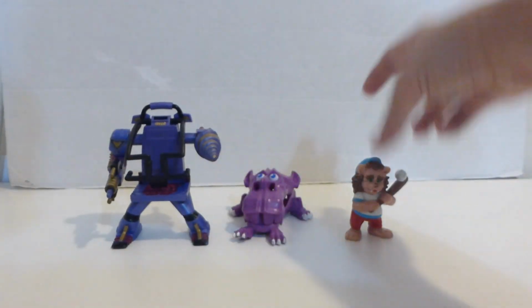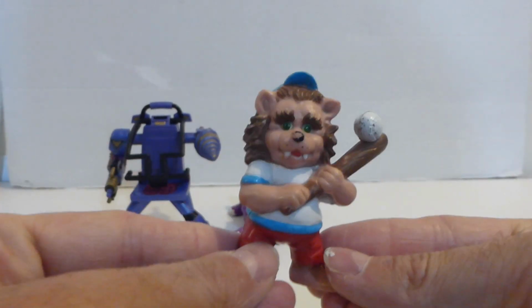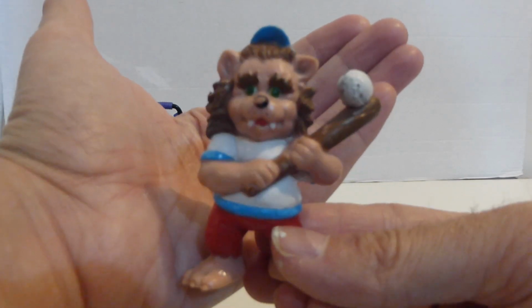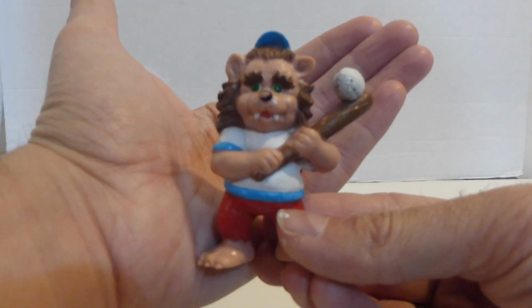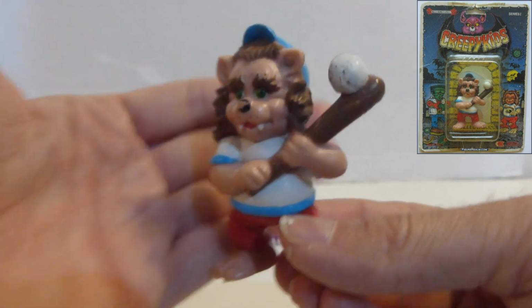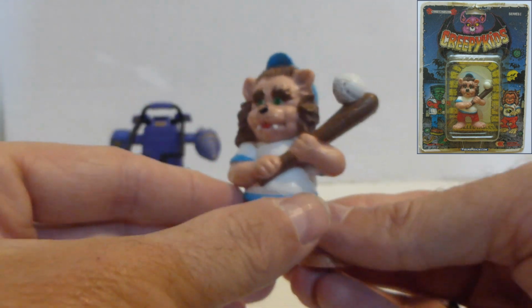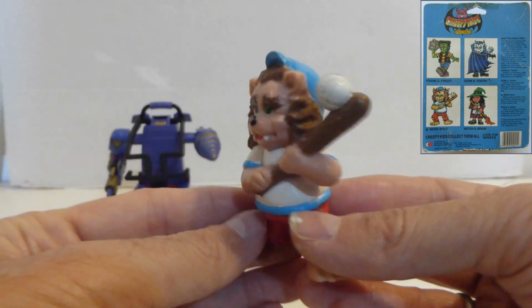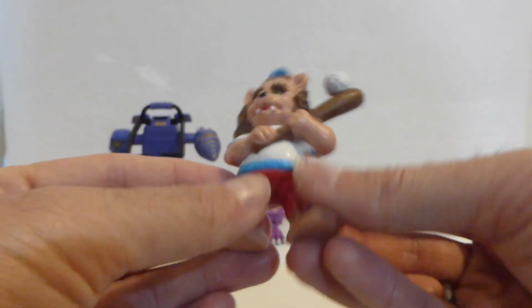And finally, in these little bags, I saw this mini PVC figure. He's from 1986 and he is called a Creepy Kid. These were released in a set of 4 figures. This is the werewolf one. Yeah, and it was made by Spearhead Industries. What a lovely cool little figure that is.